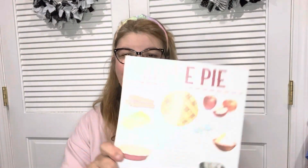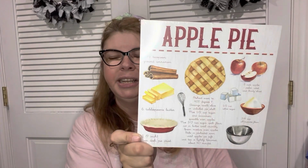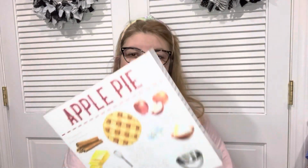And next item that I found is very exciting. I found the apple pie sign. They also had cherry, pecan and pumpkin pie. I like the apple. Like I said, in September, I really like to get apples going for the fall. I probably should have gotten the pumpkin one at least, but I did get the apple one.